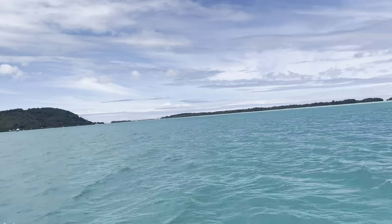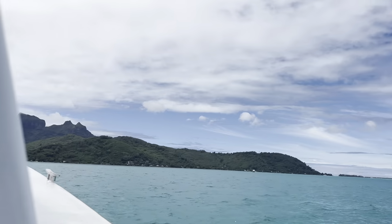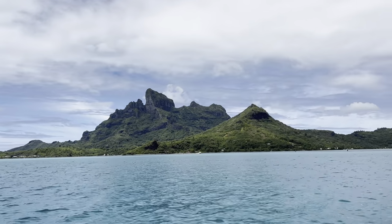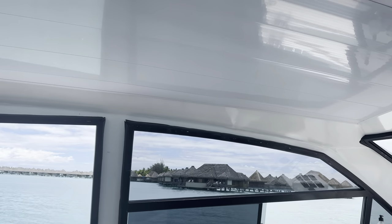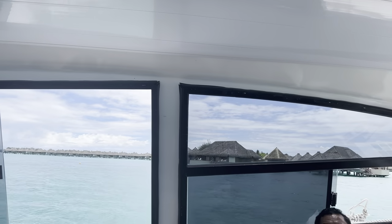Each hotel has its own crew that will pick you up from the airport with the yacht to go onto the islands where the hotels are located. So that's what we did here, as you can see.